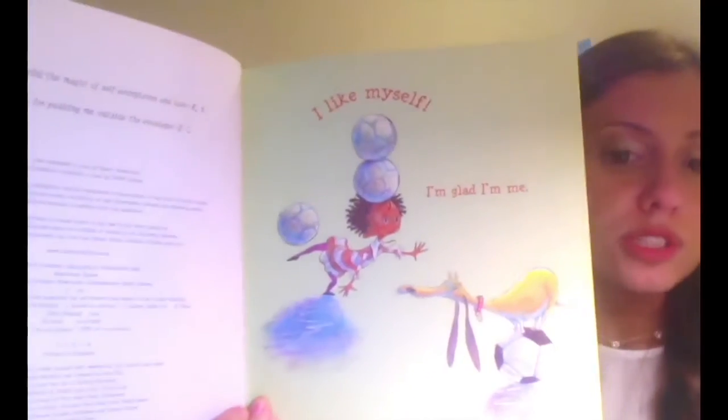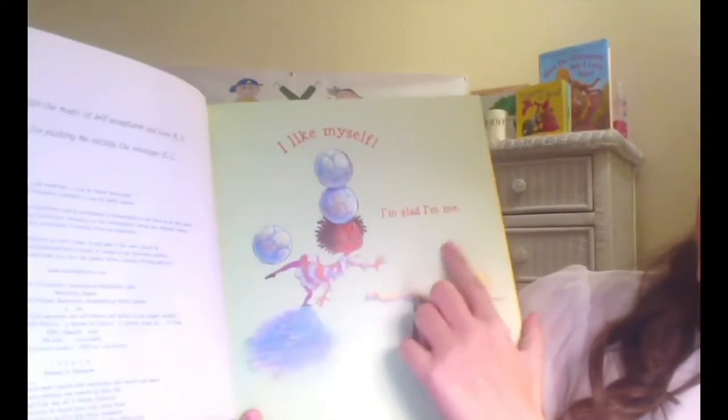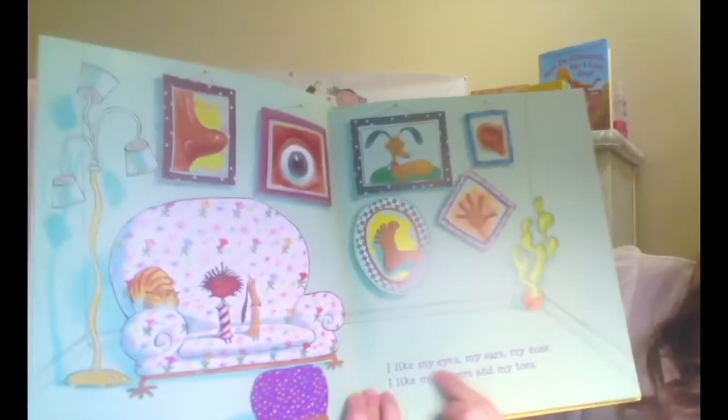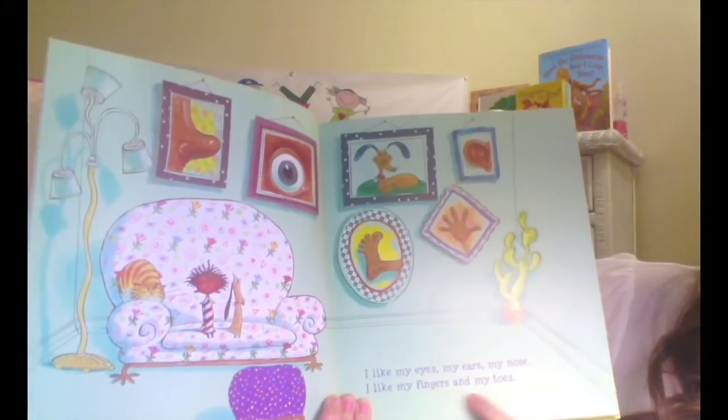So it starts off and it says, I like myself. I'm glad I am me. There she is. There's no one else that I would rather be. I like my eyes, my ears, and my nose. I like my fingers and my toes.